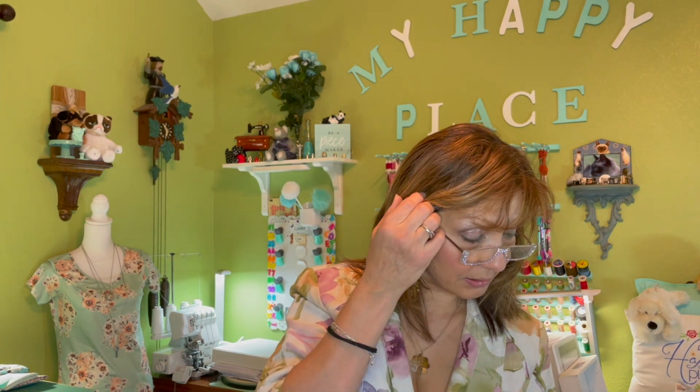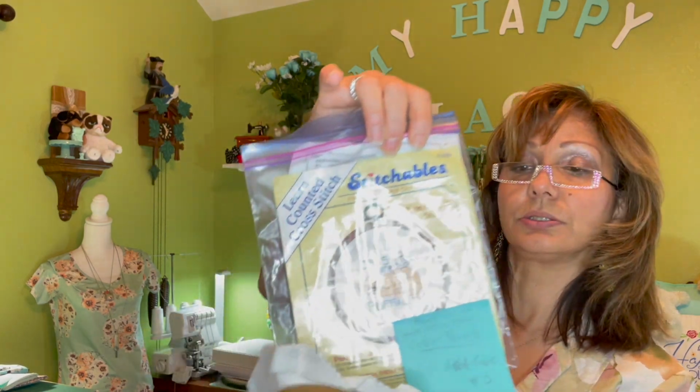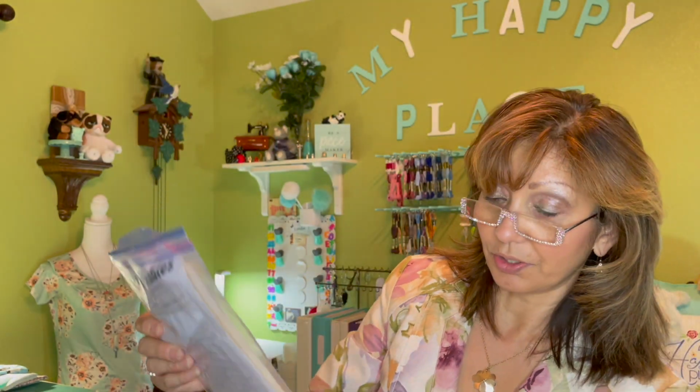So 13 for me was one called a Purrfect Cat, and it's called a Stitchable project, and I can get it close up here. It's just a little cat, and the name of it, like I said, is called the Purrfect Cat, and perfect is spelled P-U-R-R-F-E-C-T, and it's done on an 11 count Aida. And the cotton threads, I'm not sure if they're DMC, only because this project was bought back in the 80s. It was one of my very first cross stitch patterns that I had, and this is where I left it off.